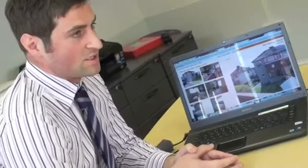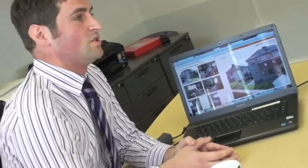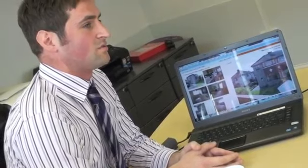The matching facility with potential purchasers has been really handy. When we've got a property for sale, we simply press the match button and it matches all people that would be interested in purchasing that property. And then within the click of a button, 50, 60 people have received an email with particulars of the property.